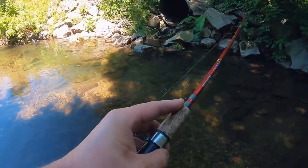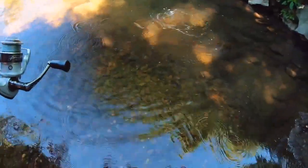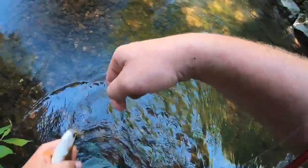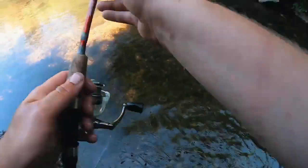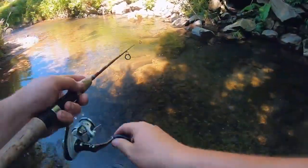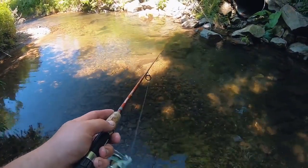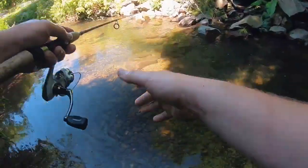Oh, there we go. Nice fish. Yeah. He wanted it something fierce. Oh. Alright, well, he's gone. There's still just a bunch of fish sitting in here. Whew. There's a nice one in there, too.